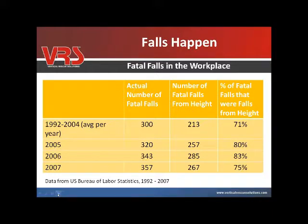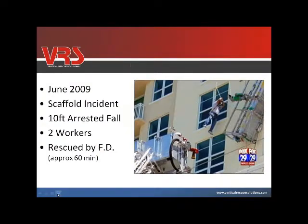In case you're not convinced that falls are really a problem, you can see from this chart that the actual number of fatal falls has really not improved since 1992. In fact, it's gotten worse. We're actually seeing more fatal falls in 2007 than we were from 1992 to 2004. The number of fatal falls from height are about 71% of those, or in 2002, they're up to about 75% in 2007. So the number of fatal falls from height are not decreasing. If anything, they're increasing or even staying steady. So we need to improve the response to falls in industry.